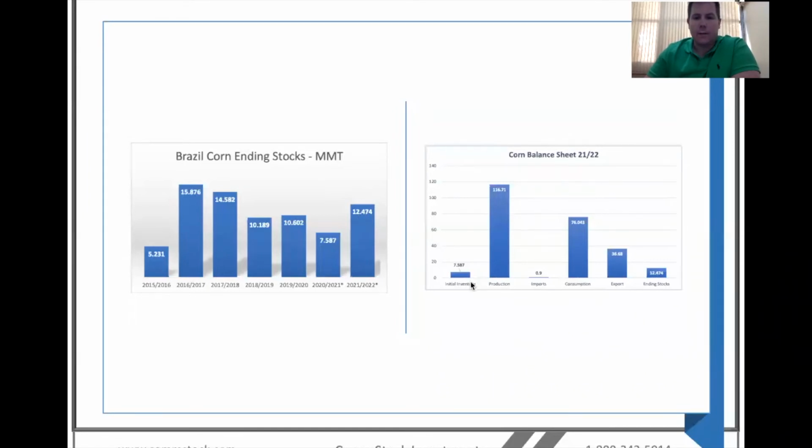So looking at taking that 7.5 million metric tons from last year, using CONAB's production estimate of 116, and then subtracting imports, which are relatively insignificant, and then consumption levels at 76 million metric tons. And this again is the biggest outlier, the exports at 36 million metric tons. Now last year, of course, which is just finishing now, they had originally estimated closer to 35 million metric tons, but with the drought, it's going to be just under 20 million metric tons.